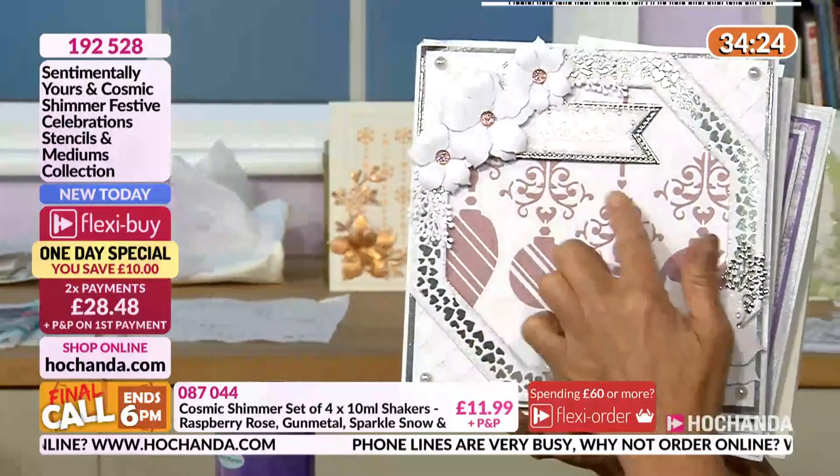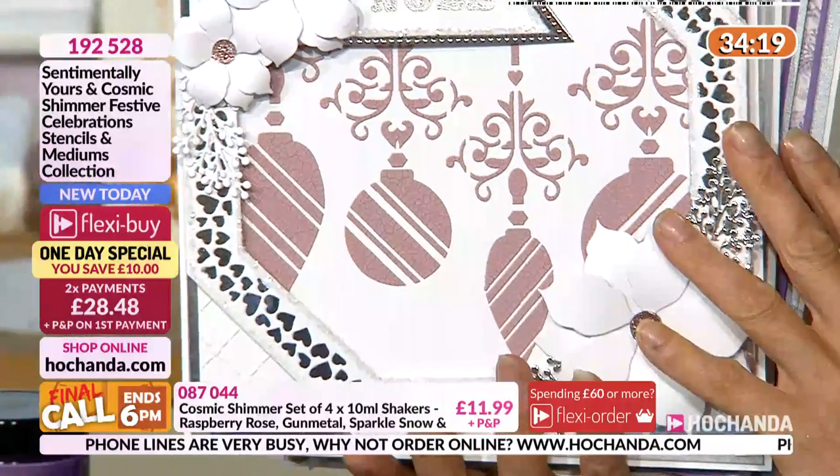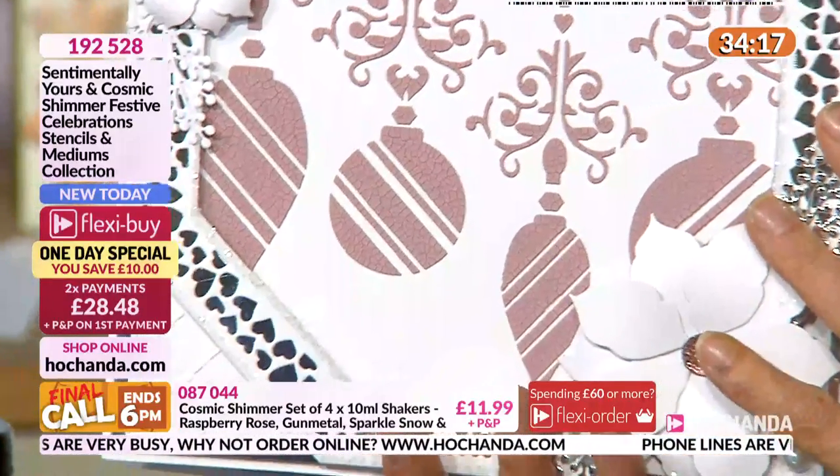That is a really nice colour, and it's different, really, really different. It's got a real vintage look to it. Look at the crackle as well. Look at the crackle on that.